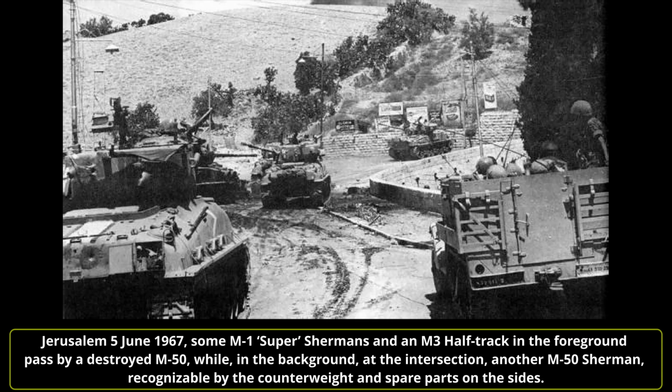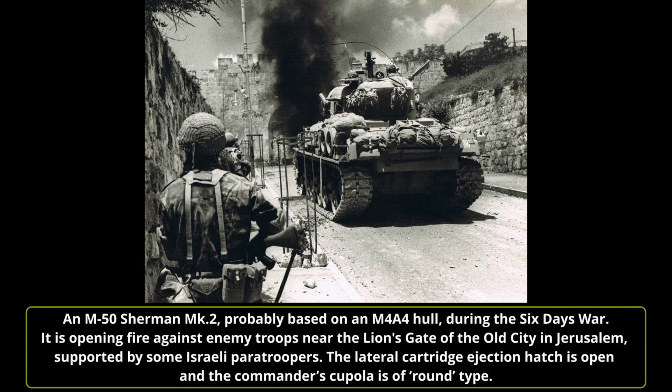Some days later, another Sherman destroyed an Egyptian recoilless rifle at a distance of 1,500 meters. The second and biggest use of the M50 was between 5th and 10th of June 1967 in the Six-Day War. At that time, the Israeli armored force was mostly relying on the M48 A2C2, M48 A3 Patton, and Centurion Mark V, a part of which were rearmed with the 105mm Royal Ordnance L7 cannons, increasing anti-tank performance.